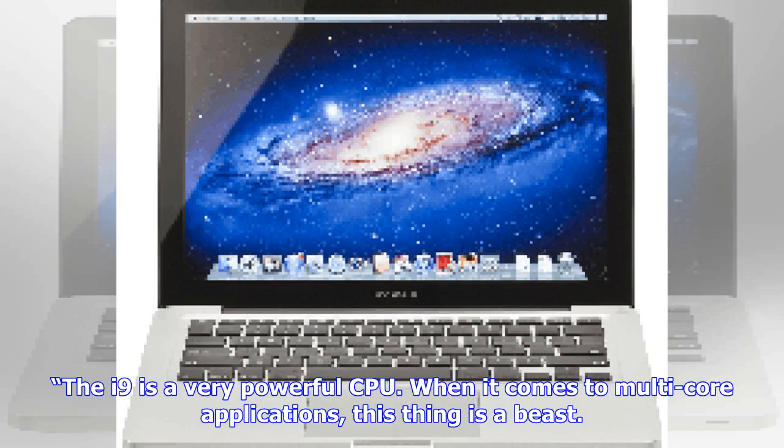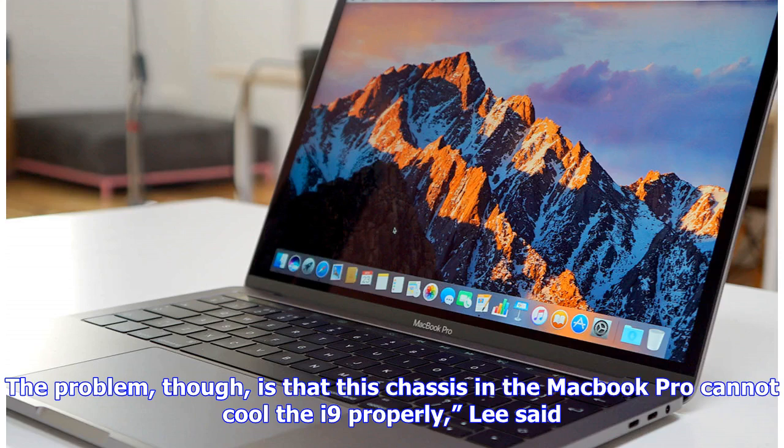The i9 is a very powerful CPU. When it comes to multi-core applications, this thing is a beast. The problem, though, is that this chassis in the MacBook Pro cannot cool the i9 properly.